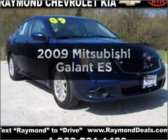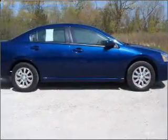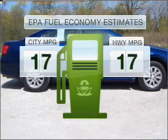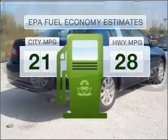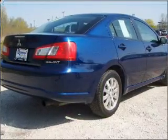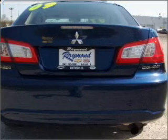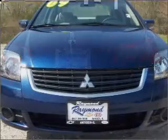Imagine yourself in this 2009 Mitsubishi Galant. This is the set of wheels you've been looking for. Run all over town and back home again without worrying about filling up when driving this fuel-efficient ride. With an efficient four-cylinder engine connected to a smooth-shifting automatic transmission, stand out from the crowd with premium wheels.